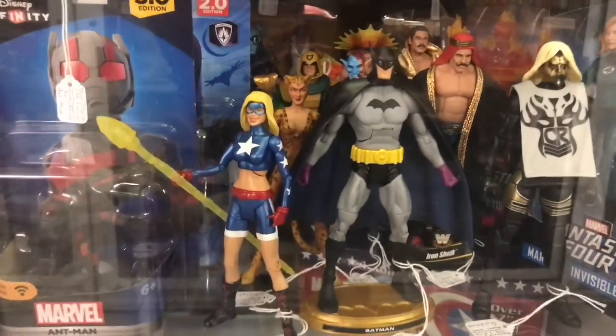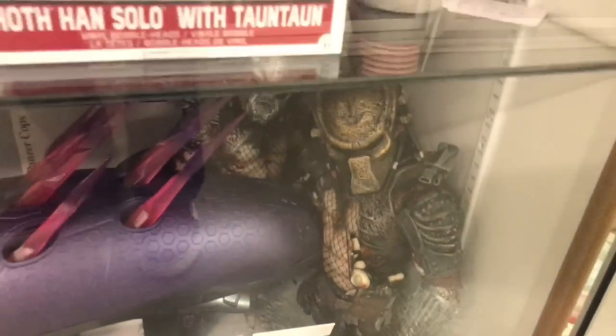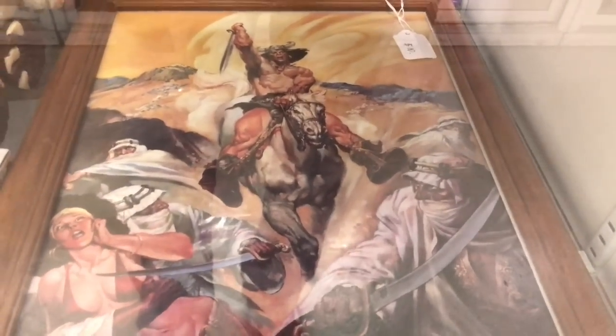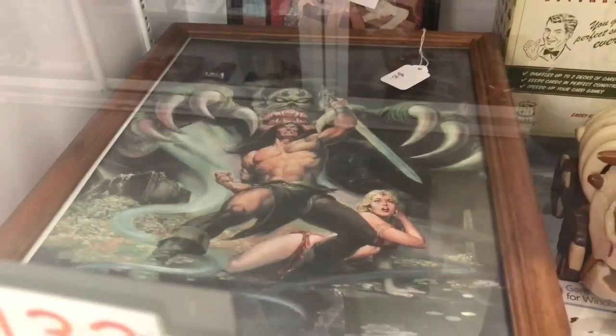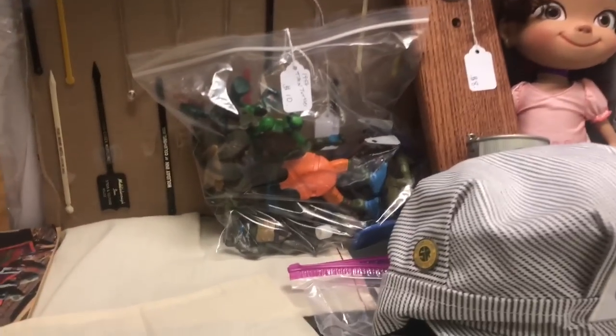And then here's some legends and wrestlers. This case is like Crample. Predator. Another Predator. I see these prints for like $10, like a Barbarian style Conan. They are awesome. It's just I can't get all that stuff back to Texas. It's gonna be hard enough. There's a bag of turtles for $10. That's not bad. Let's see what else we're looking at.